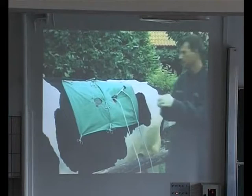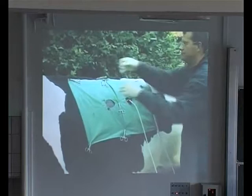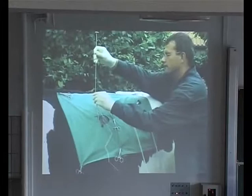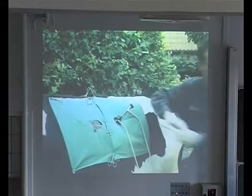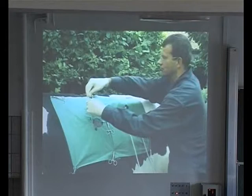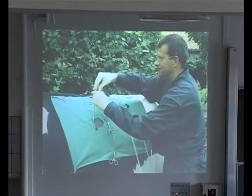So the abomasum slowly deflates, and now we remove the mandrin and bring in the toggle into the lumen. And now the abomasum is completely deflated. Now we can see the deflated abomasum, and we bring in the thread end completely into the abdomen.